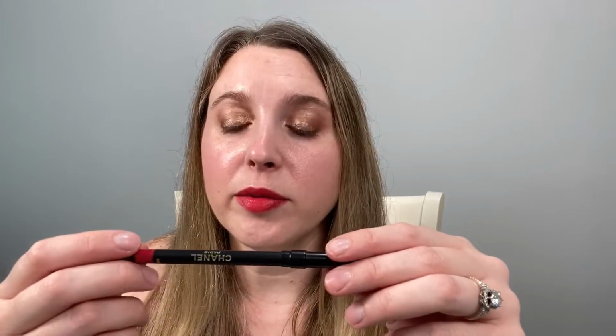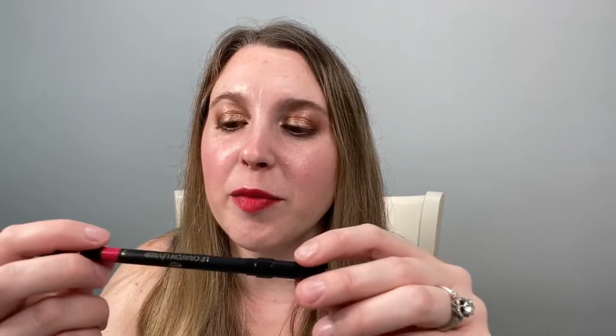Number 164, Pivoine. This is another one that I really love, and it's got a rosy tone to it. I really like pairing this one under red lipsticks, because it gives the red lipstick a deeper quality, and I really enjoy this one. Number 172, Bois de Rose. This is a really pretty, warmer strawberry shade, and surprisingly, it might be my second most used.